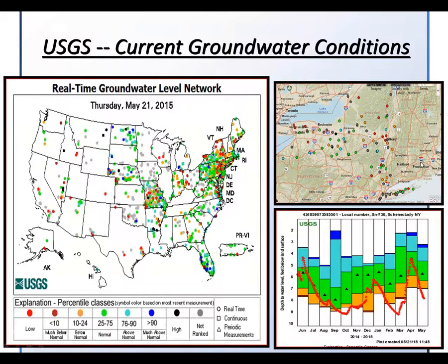USGS current groundwater conditions: the slow melt helped the eastern New England groundwater gauges to remain in a normal regime. But as you head inland through Massachusetts and into New York, as you can see with the map and the Schenectady graph on the right, in April we came up to about normal. It's Schenectady in the groundwater category, but pretty much below the record here as we go into later May.